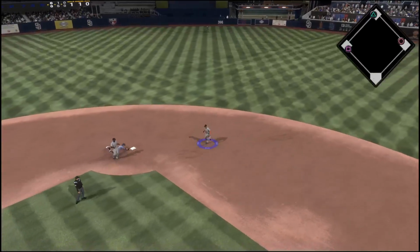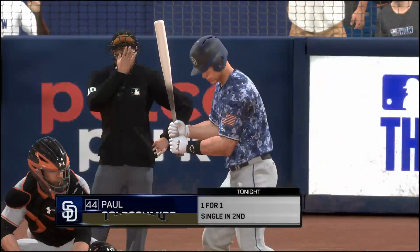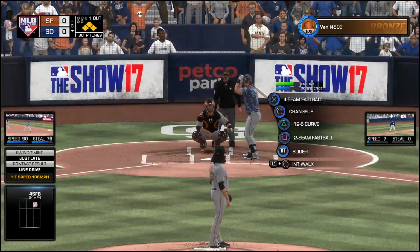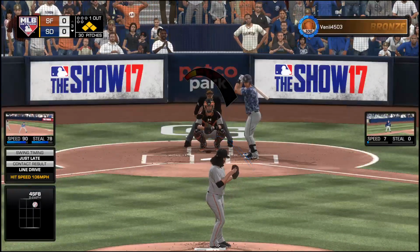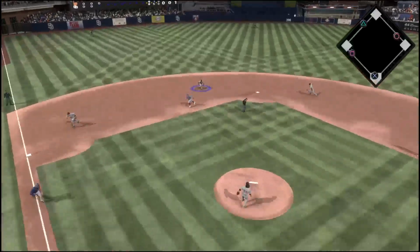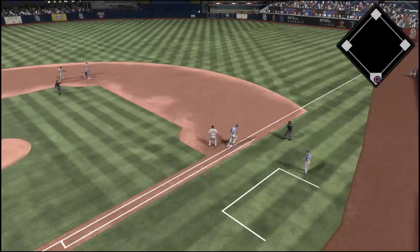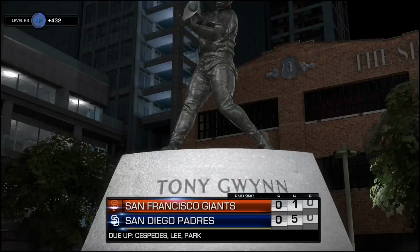On a rope to the second baseman. Here's Paul Goldschmidt now. A base hit in his first trip. Paul Goldschmidt. Smoked on the ground up the middle. He's got it. There's one. Relay to first in time, and just like that, this side is retired.